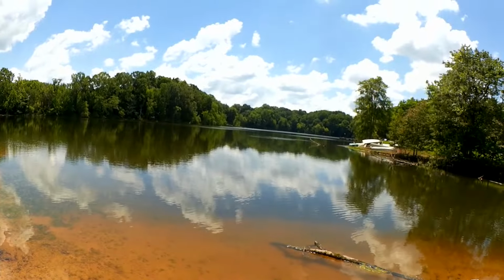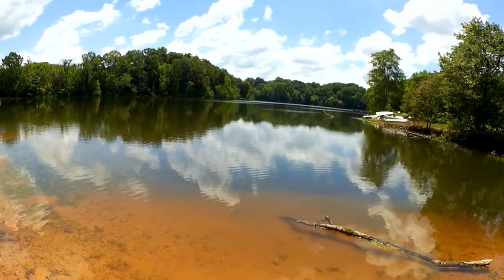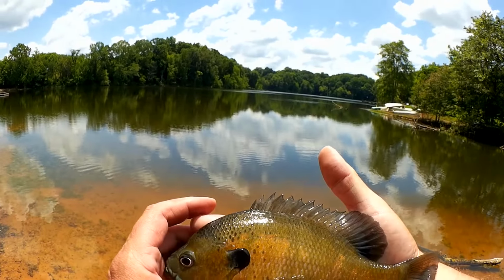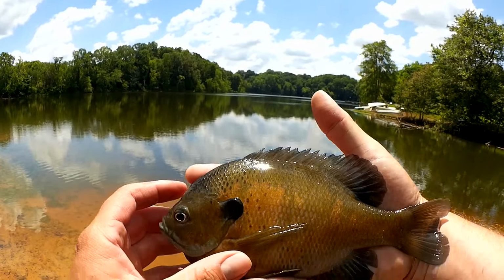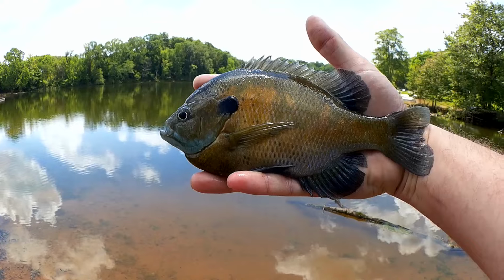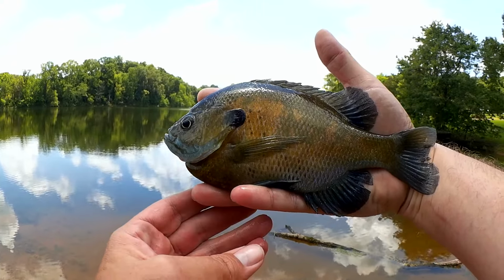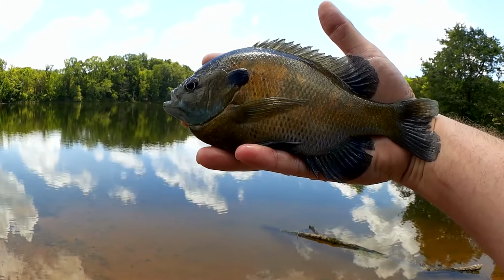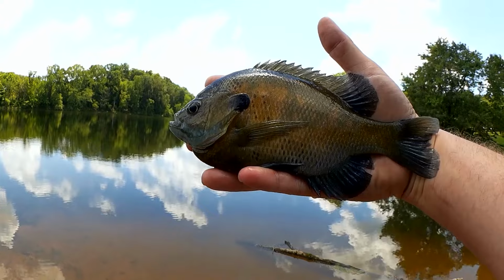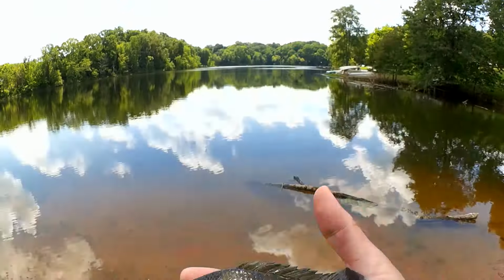Here we go, guys. Wow, check out this bluegill. He does not want to cooperate. I just want to look at him. That is a total bullgill. Wow, look at this thing. Probably 9, maybe 10 inches. No, 9 inches. He wants to jump, so I'm keeping my hand close. Enormous bluegill. Let's let him go.